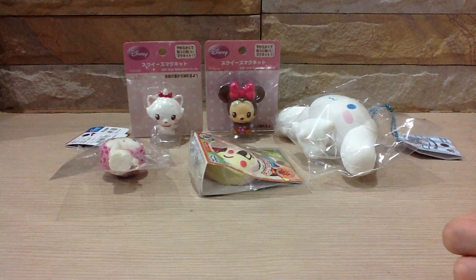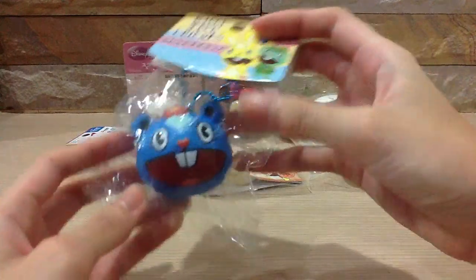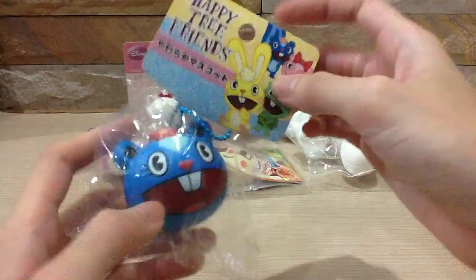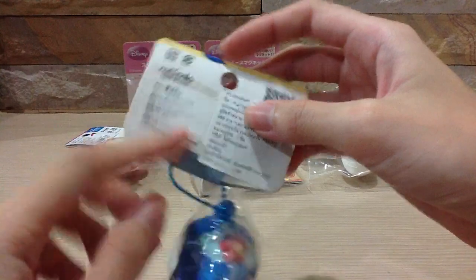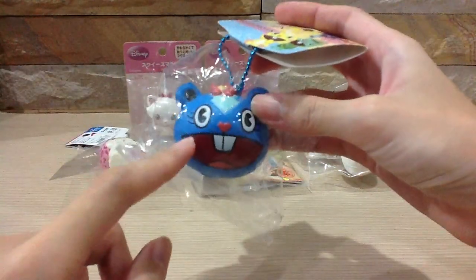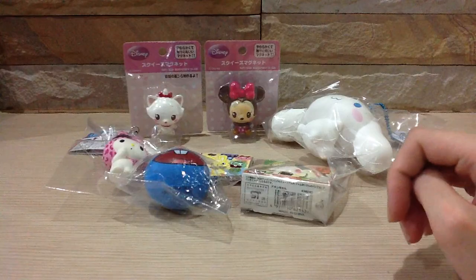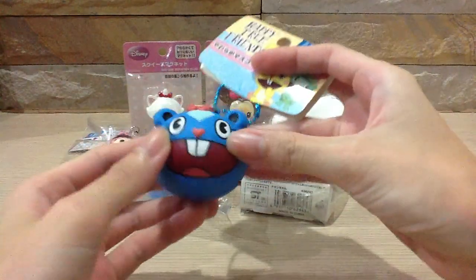And next, I have Rare Happy Tree Friends Squishy. And here is the license, and it's in the original packaging, and it said for sale in Japan only. And for this one, I have the other one, which is mine, and I'm gonna show you guys. And this is the other one that I have.